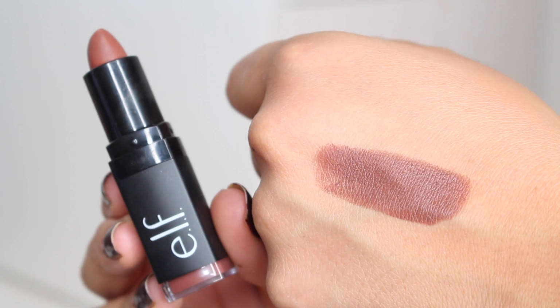So let's get started. Why don't we get started with what is on my lips? This is a Velvet Matte Lipstick in the shade Dark Brown. This is the only shade that I've tried from the line, but in the swatches that I've seen, they look really beautiful. It's a gorgeous matte finish, but definitely creamy, not too drying.